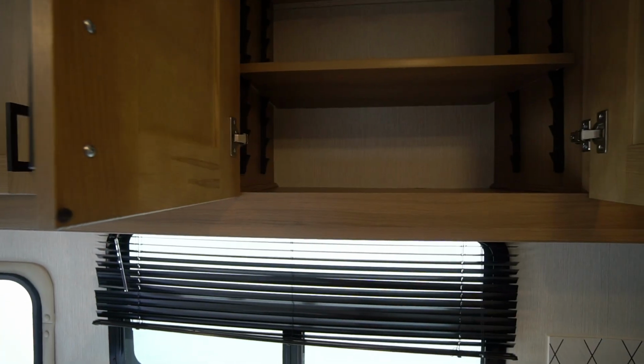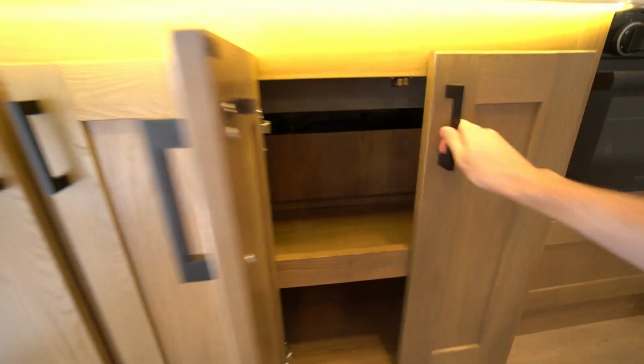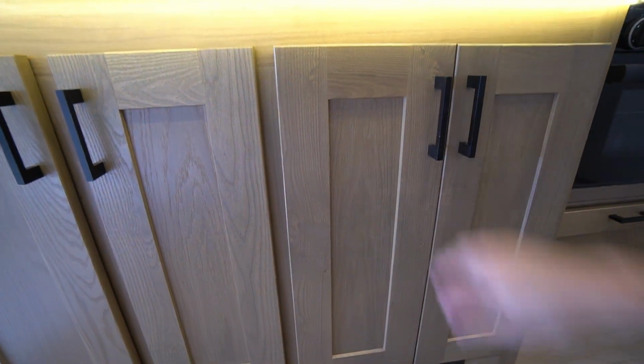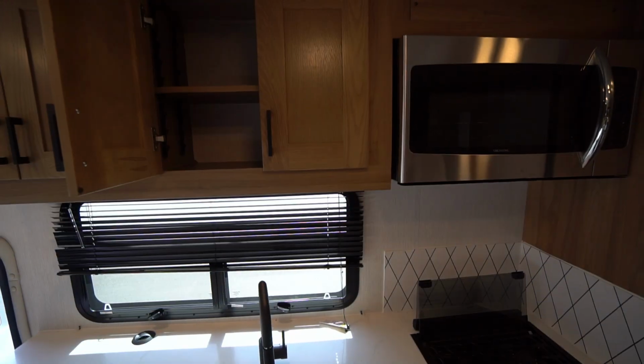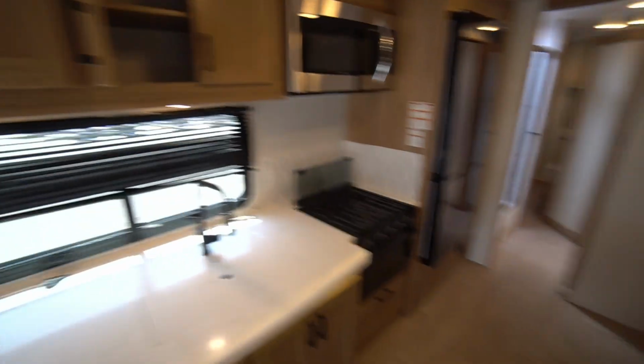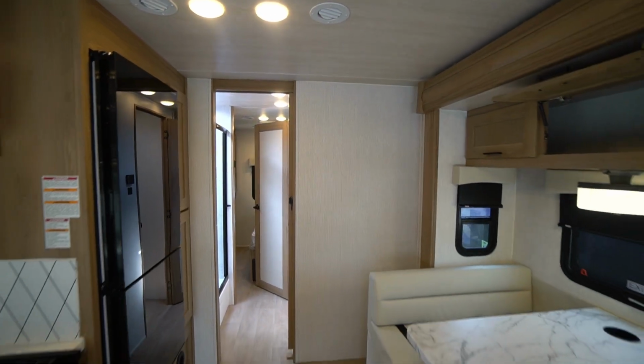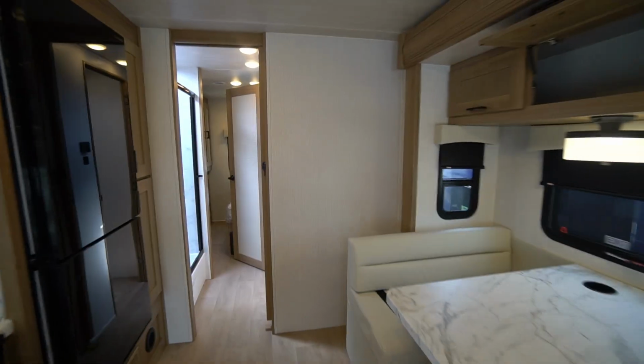You've got modular shelves set up in this kitchen area, as well as easy access to plumbing and more storage. You've got air conditioning in this unit, as well as ducted air, and there are plenty of these LED puck lights throughout to give you plenty of natural light.